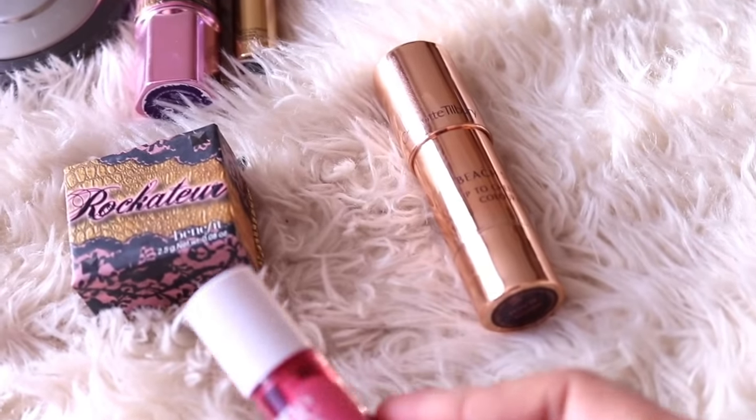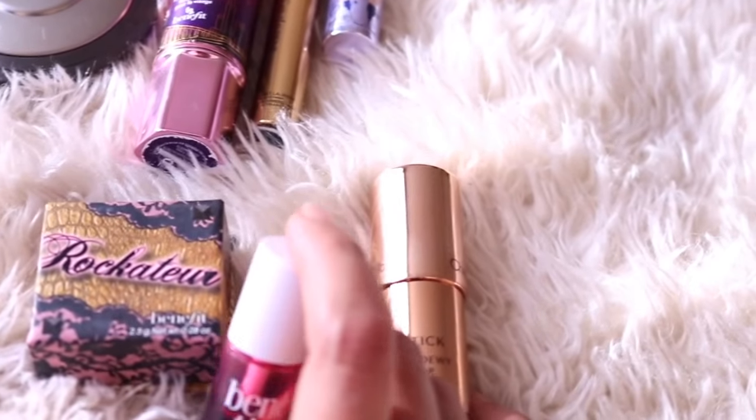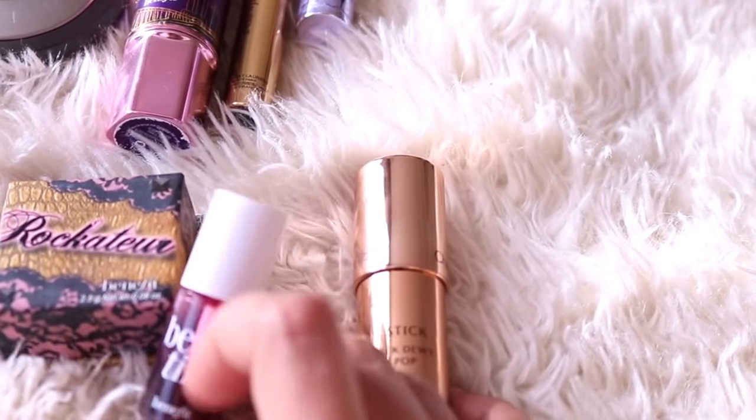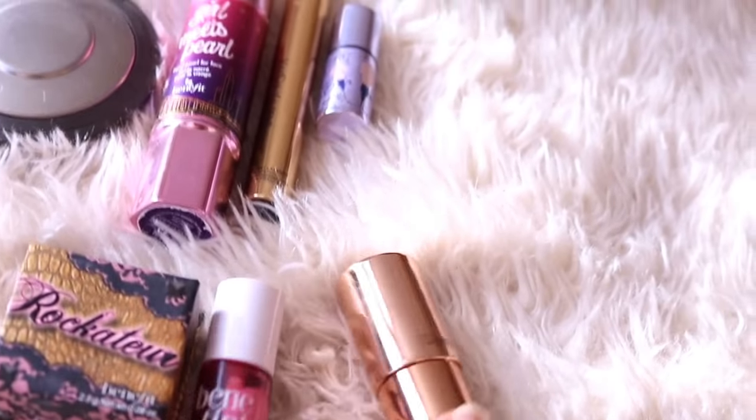This one, I bought it. I've heard a lot about Benefit Tint, and there's another one, Benefit. Oh, I forgot the name. But I do like this one. It's quite nice. So these are all my blushes. The next thing we're going to go to is my eyes again.